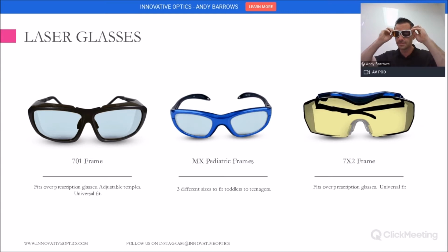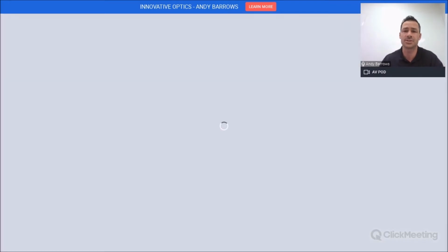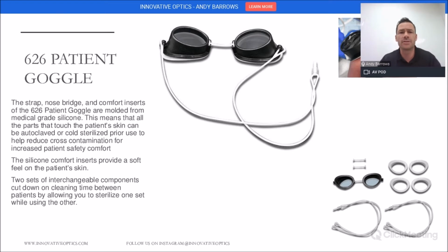The next frame over is one of our pediatric frames. Of course, in dentistry, there is a lot of laser pediatric work being done. And we have 3 different sizes of pediatric frame styles. And then the next model over is a 7X2, a standard frame that fits over prescription lenses, and it's a nice universal fit. That's called the 7X2 frame. Now, one of our big things right now is protecting infants and toddlers.